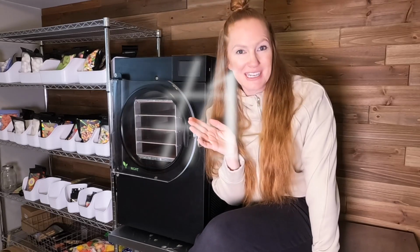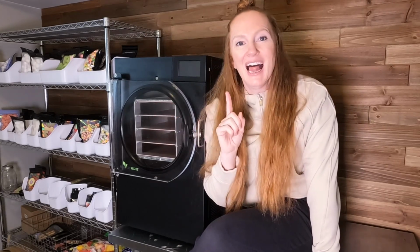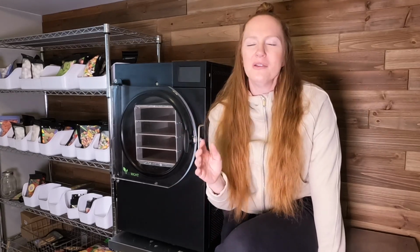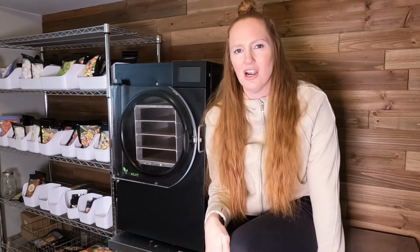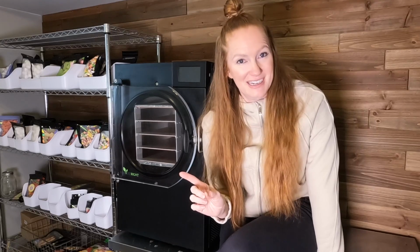The first thing that I wish I knew before buying a freeze dryer is kind of obvious. What foods can you actually freeze dry? Let me tell you, the quick and simple answer is almost anything. Your freeze dryer comes with a beginner's guide to freeze drying. And the only thing it really specifies that does not freeze dry well are super high fatty foods and honey. They say do not try to freeze dry honey.